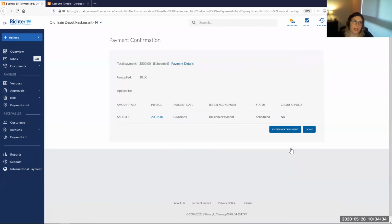That's really great because we can ask our customers to pay us electronically, but that doesn't necessarily mean they have to, right? They can still send us a paper check. And what do we do when that paper check comes in? Well, we want to mark that the invoice was paid so it doesn't sit on our accounts receivable aging report. And we also want to record that we received a deposit.